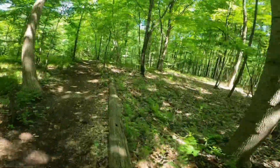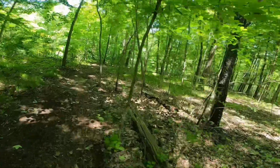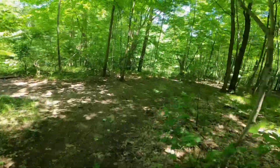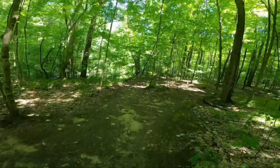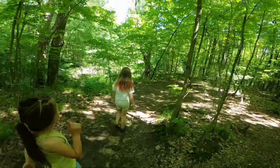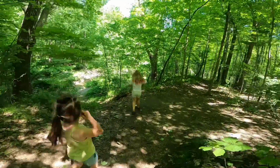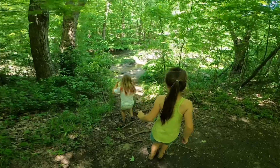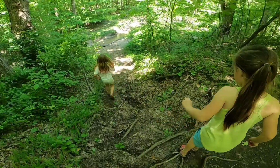Pretty quiet. No, I think I hear cars, like far away. I think the water's right in front of us. This is the stairs, Dad! These are our stairs. Oh yeah, the natural stairs. These are like roots of a tree.